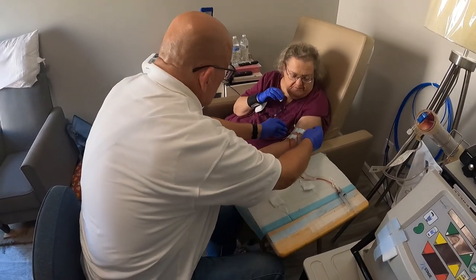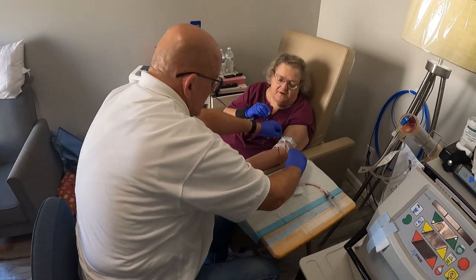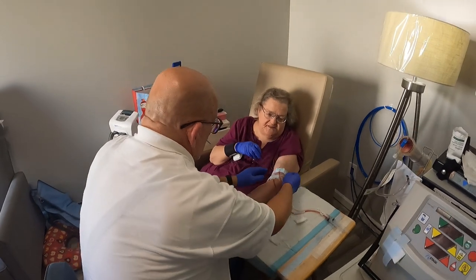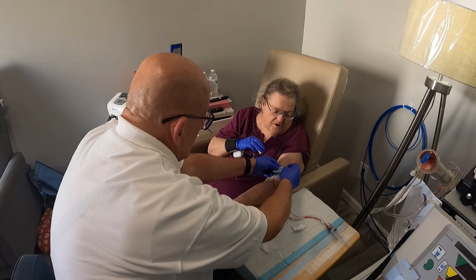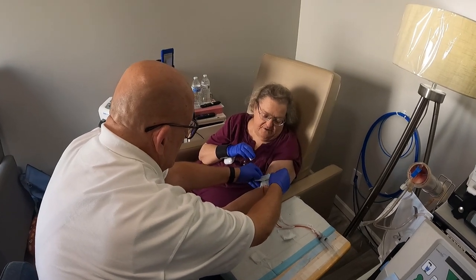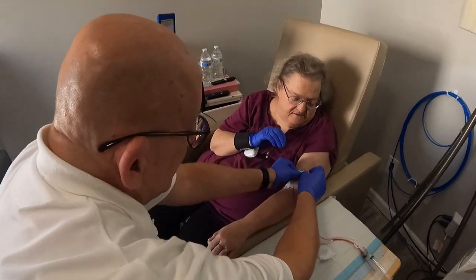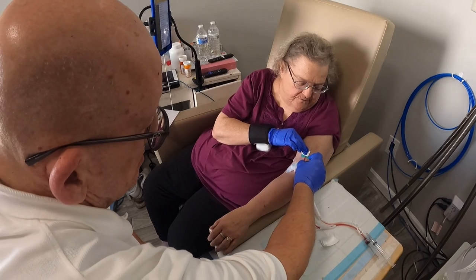Okay. So then we pull the venous needle first, only because it's on top. When I was in center, we could pull both of these at the same time with the nurses right there. But since it's us and we're not pros, we do one at a time. We've done both of them, but it's just too dangerous.